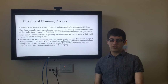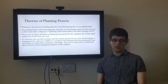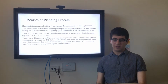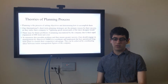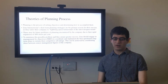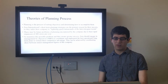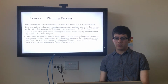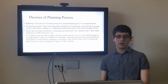Zara International's exemplary business performance is due to their employment of the theories of management including planning, leadership, organising and controlling. Planning is the process of setting objectives and determining how to accomplish them. Zara's short-term planning strategies are the primary reason for this success by tailoring their company to lightning quick turnarounds of the latest designer trends, refreshing their stock extremely quickly. However, due to the expansion of 400 stores per year, there may be future problems of planning encountered by the company which need to be remedied.